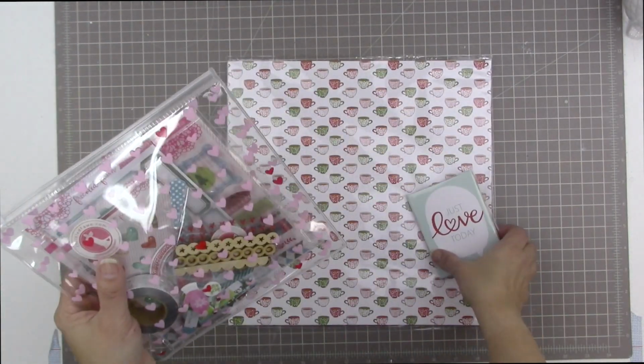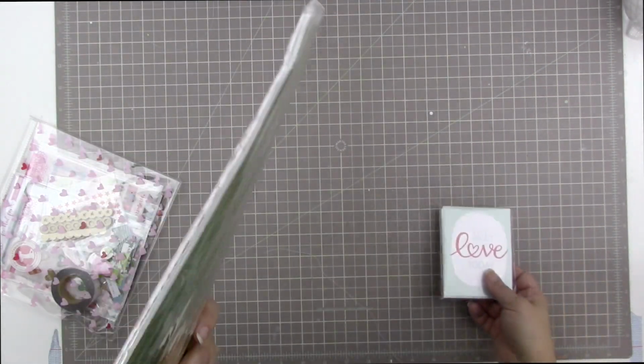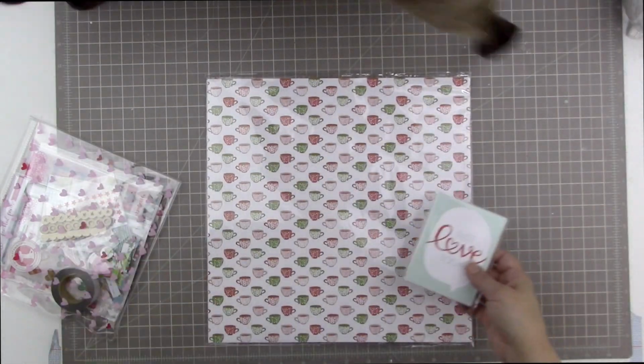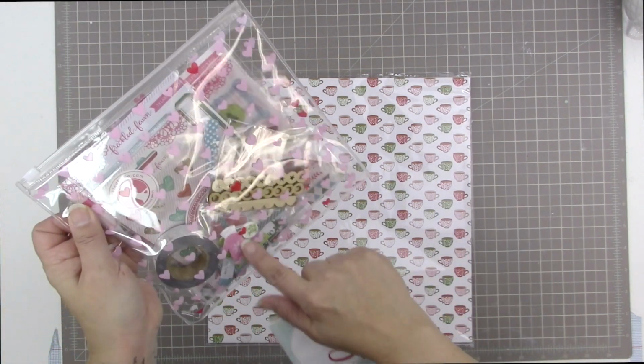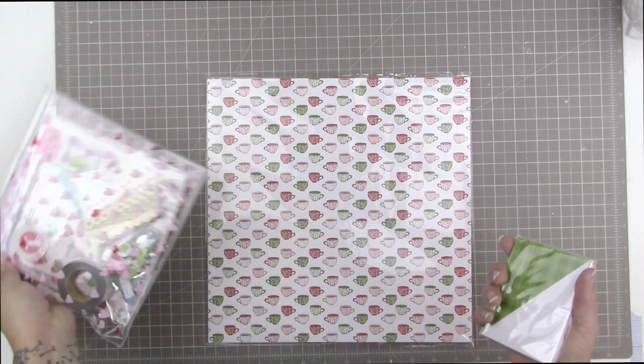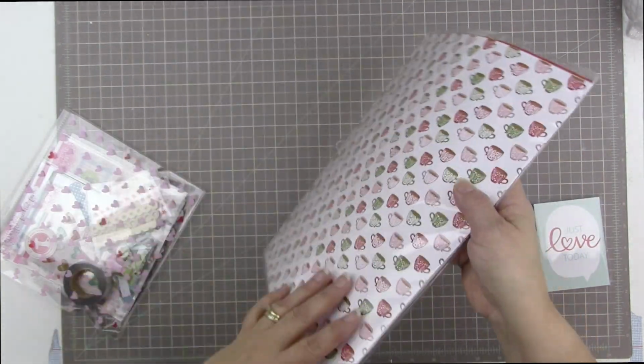It does take the kits a while to get to me here in Canada, but I'm really excited to have these kits. They're not terribly Christmas or holiday themed. There are some mittens and some other things that have a bit of a winter theme, but I'm really looking forward to having a closer look at these products.